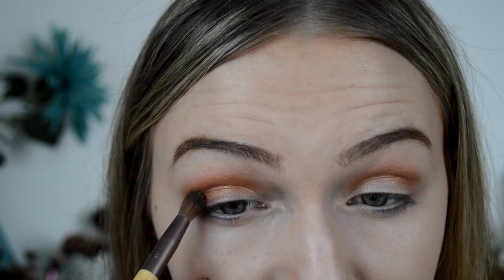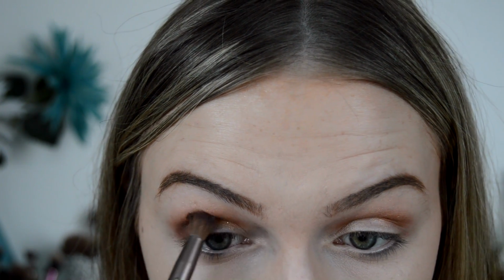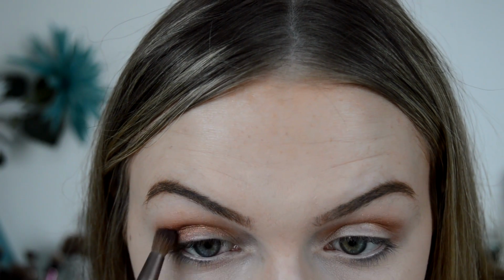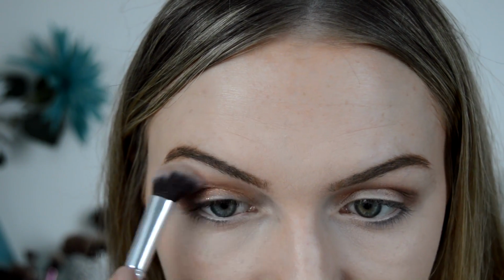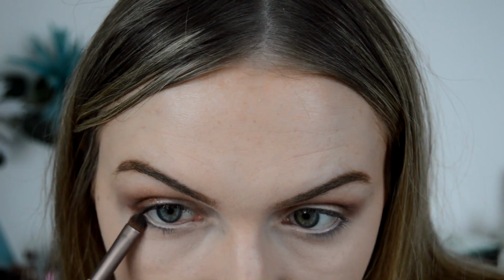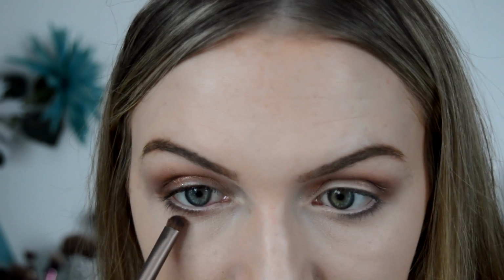So now that I've got that shade in my crease, I'm going to apply the darker shade right in the outer V of the eye, just to darken it up a bit and make it look a little bit more smoky. I'm using a bigger, fluffier brush to diffuse the edges out a bit. I'm taking that darkest shade on the bottom lash line a little bit and then blending it out. Then taking the golden shade on the centre of the lower lash line.